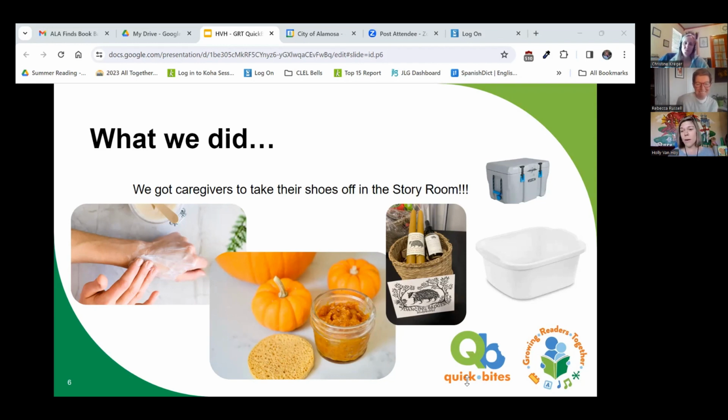We don't have running water in our story room. I am in our beautiful story room now. It's a great, big, beautiful room, but no sink. So I spent some time with our electric kettle and just filled up my little cooler that I put a picture of there. And it turned out to be plenty of water. I was sweating whether we would have enough. And then we just got these little white tubs that I also threw on the slide there from Walmart that were big enough, at least for my feet, and nobody else complained.